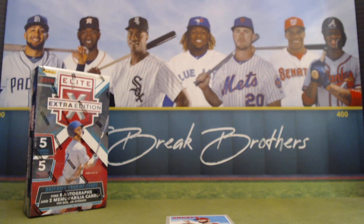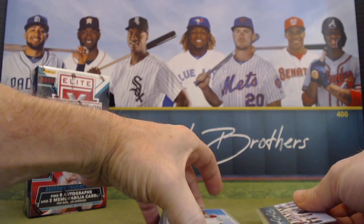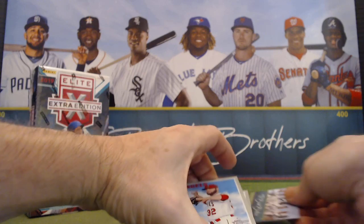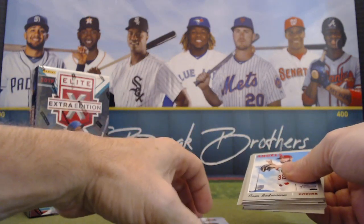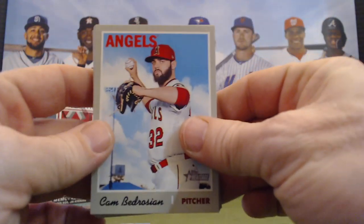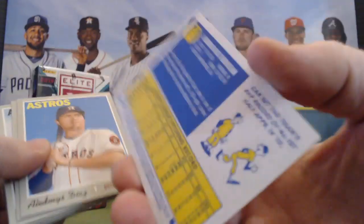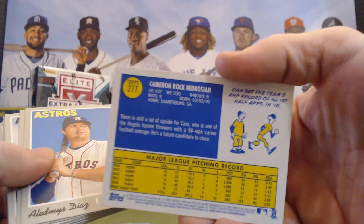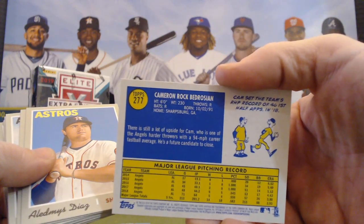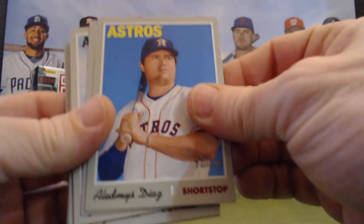Alright, so no blocker card. We'll go for business card. Not too bad. Alright. We've got Cam Bedrosian. Now I wonder if he is any relation. Tom Bedrosian? Interesting.